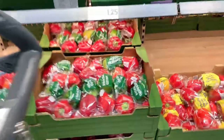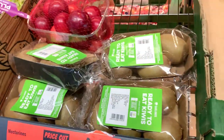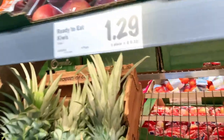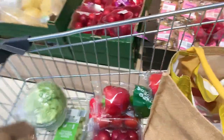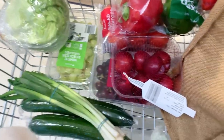Let's get some peppers. I need some peppers. Let's just get this one. What else? Oh, you know what? I wanted River to try some kiwis. They're 1.29, so I can cut them up for him and let him start to eat them. I haven't had kiwis in a long time, but I'm gonna buy a pack so River can dive in on his fruits. If you're new to the channel, River is my baby boy.